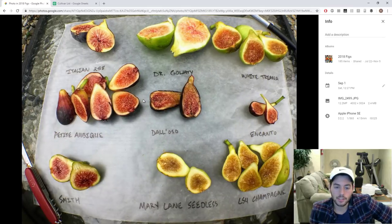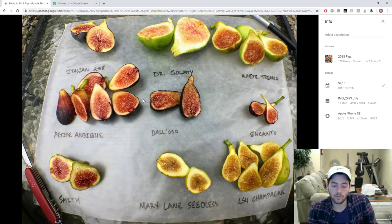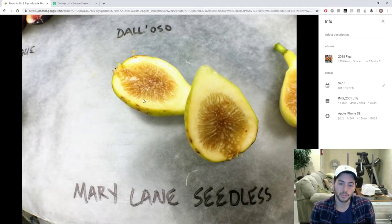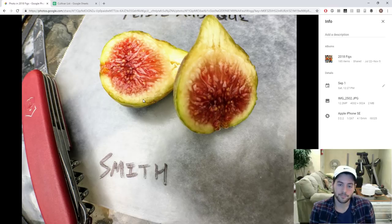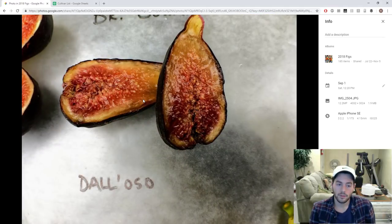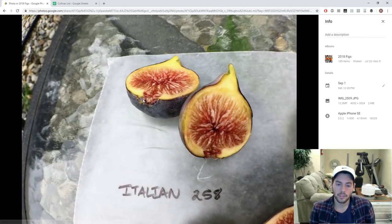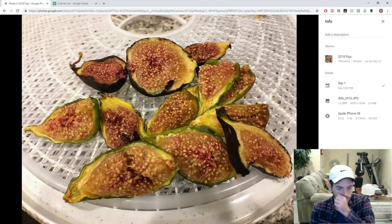Really, really good figs, except Dr. Guadi and Encanto, Mary Lane Seedless, LSU Champagne, and even some of the White Trianas were not ripened properly. I think I picked these guys in anticipation of a rain that was going to come in and probably ruin them. So I picked them early. You can see just how good these guys look. Really, really good.